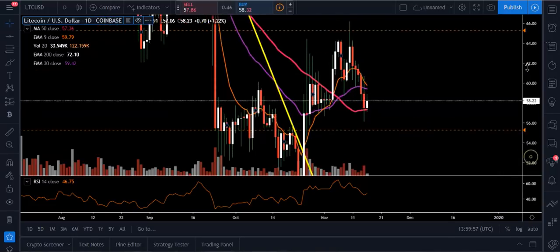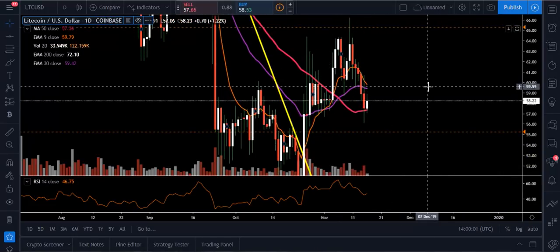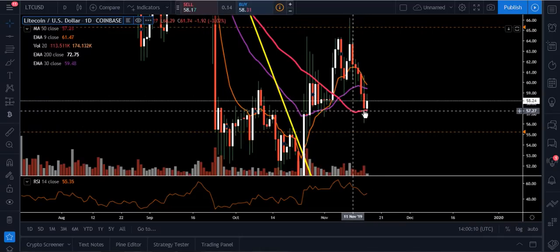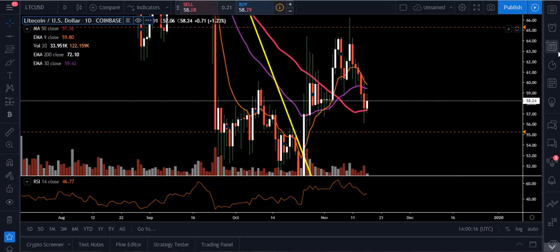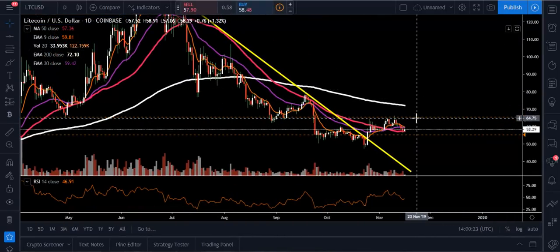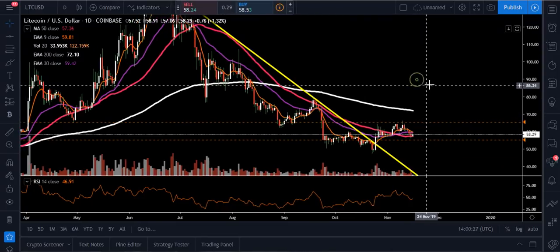But the more time that we spend underneath these moving averages, the more pressure we're going to have to push us to the downside. And that's where we're getting that squeeze. These shorter term moving averages now are pressing down on us while we're trying to find support off the 50-day moving average. So as we get squeezed between the two, eventually we're going to have to make some type of break, whether it be to the upside or the downside. And that's why I have my alerts and my alarms on right now. Because if we do break out of here, then that means most likely we could run up to around that 72.60, which would be good.